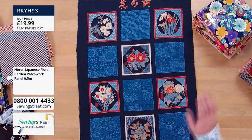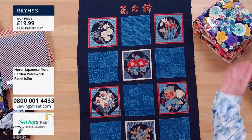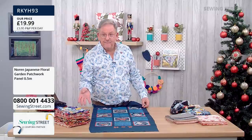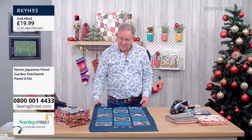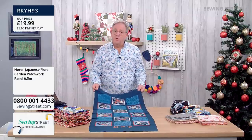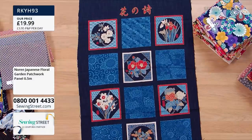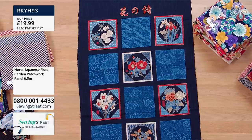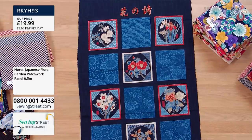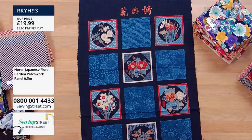Now, this is just a panel. If you buy two, they do not come joined together. Even though they're only 0.5 metre, they do not come joined together. That's a shame, really, isn't it? Do you know what? This would be nice if you're making yourself a kimono, this could be the panel that goes down the back. Beautiful, isn't it? I wouldn't want to cut that up. I just want to keep that as it is and incorporate it into something. The fabric is lovely. It's a Sumugu fabric. Oh, yeah, it is Noren. There it is, Noren Japanese floral.